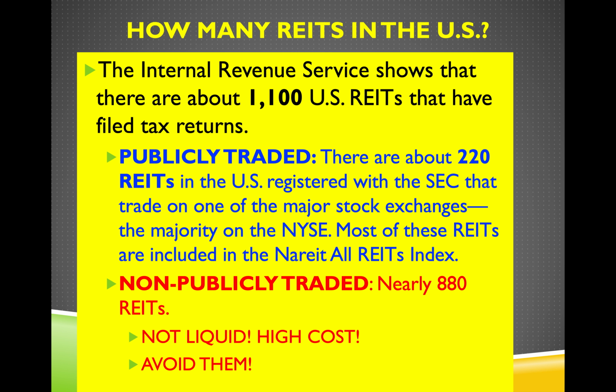How many REITs are there in the United States? The IRS says there's about 1,100 that actually file tax returns. Only about 220 of those are what we call publicly traded REITs. You can actually invest in non-publicly traded REITs. There are 880 of those.